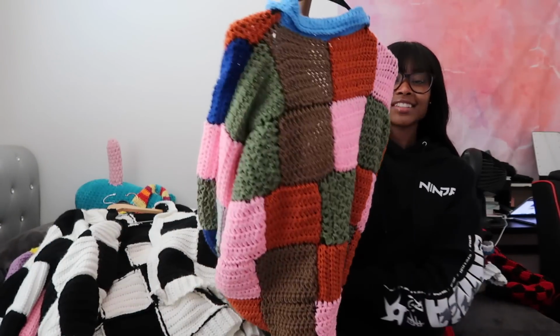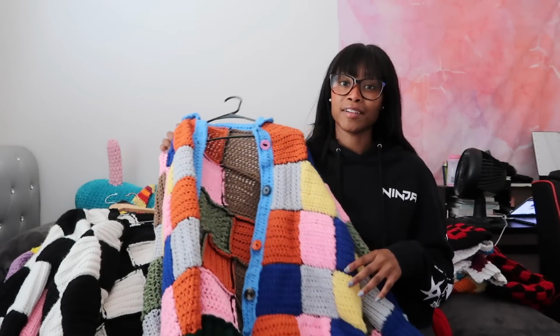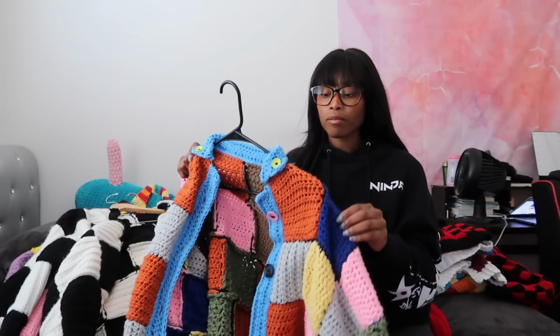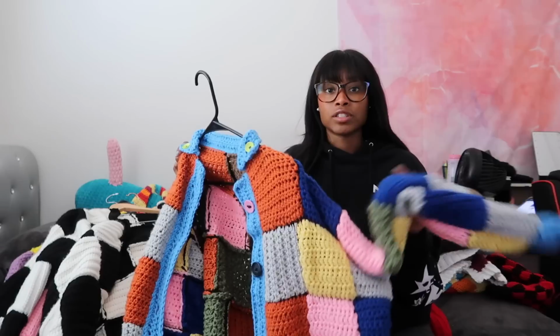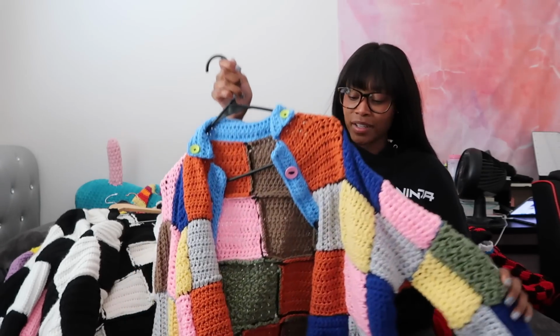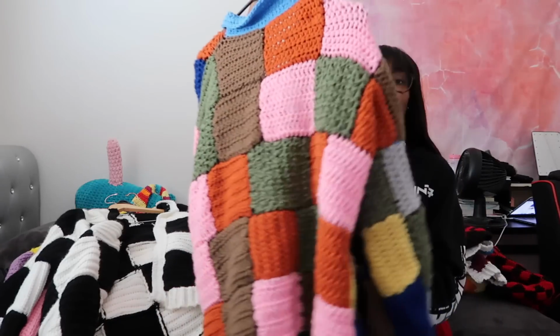and honestly, let me be honest, this was actually supposed to be a Harry Styles cardigan, but I didn't want to make it a Harry Styles cardigan. I just wanted to make a patchwork cardigan. I didn't even know it was called patchwork at that time. I just wanted to make a cardigan with squares, so I just followed a Harry Styles cardigan tutorial, but this is not a Harry Styles cardigan, though I did follow the tutorial to make this.